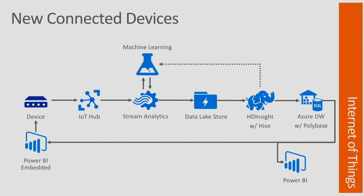Now, naturally, Power BI can connect through to this, and also Power BI embedded. So think of this, most things that are IoT devices have a mobile app that goes with it. That mobile app has a lot of charts and graphs. Wouldn't it be great to already have a pre-built system that does that? And you've got that in Power BI embedded. Power BI embedded will allow you to connect through to Azure Data Warehouse, Spark, if you want to use HD Insight directly, or SQL database.